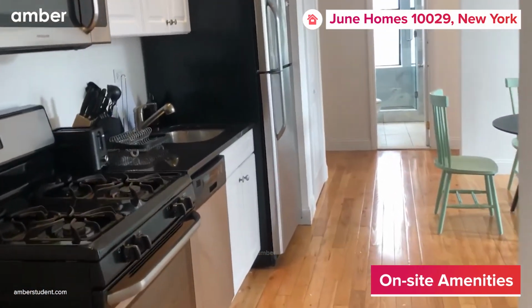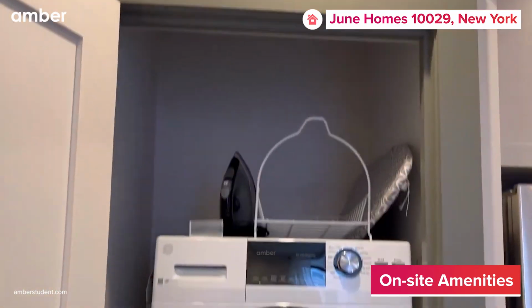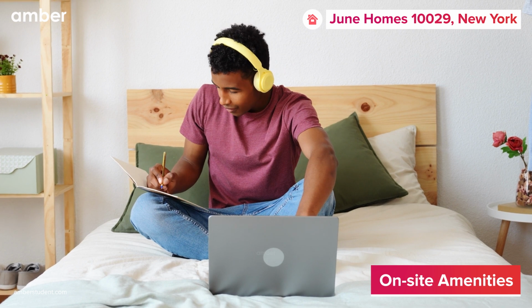Unlock top on-site amenities like an expertly equipped kitchen for all your culinary experiments, in-house laundry facilities to skip tiring laundromat runs, and warp-speed Wi-Fi for uninterrupted uni hustle.